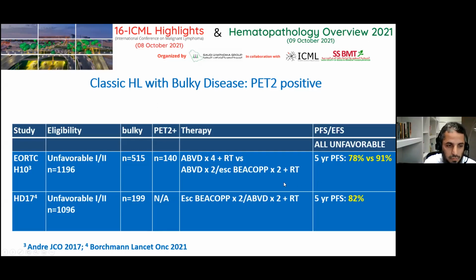In the HD17 study, 199 patients in total with bulky disease, those with BIT2 positive had low BFS despite giving radiation therapy in addition to chemotherapy. So this indicates that BIT2 positivity is associated with a worse outcome, but the escalation of treatment may improve the outcome of those patients, and we should include radiation therapy.